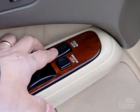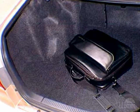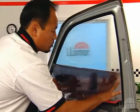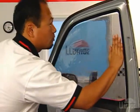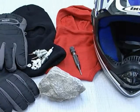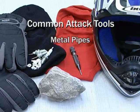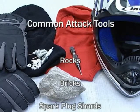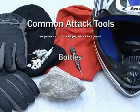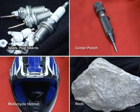You can help prevent an attack by keeping your vehicle locked and your valuables out of sight. But using a high-quality security film professionally applied to a vehicle's windows is one of the best defenses against a smash-and-grab attack. LLumar security film deters thieves by withstanding attacks from hammers, baseball bats, and metal pipes. LLumar also protects vehicle occupants from thrown objects such as rocks, bricks, spark plug shards, and bottles. The following videos will show simulated attacks using the most common attack tools.